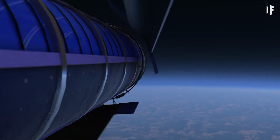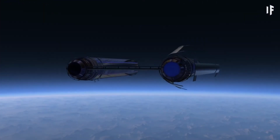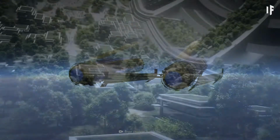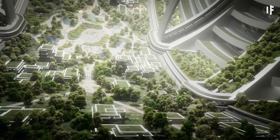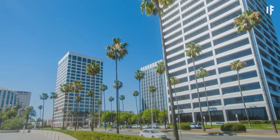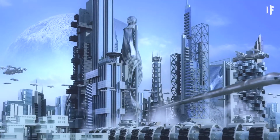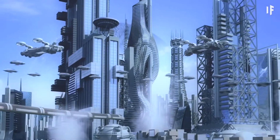To make the structure more stable and prevent it from drifting away, we'd need to build 2 counter-rotating cylinders connected at each end. We'd design the space habitat to mimic Earth's air pressure at sea level, and the built-in aluminum mirrors would give us control over the amount of sunlight getting inside the habitat. We'd be able to set our own day and night cycle and manage the temperature inside the O'Neill cylinder too.